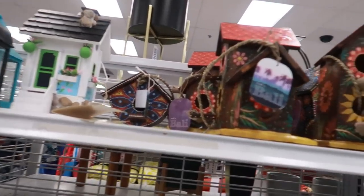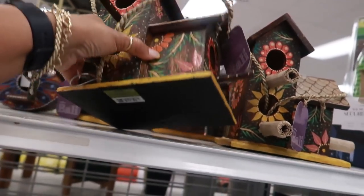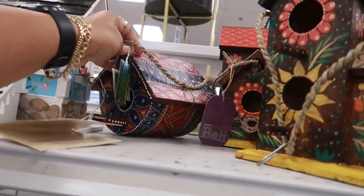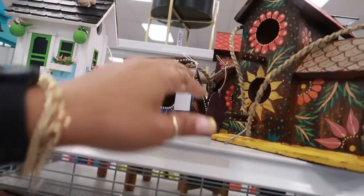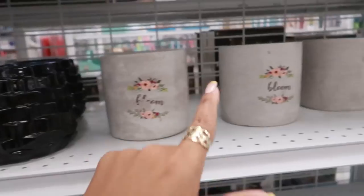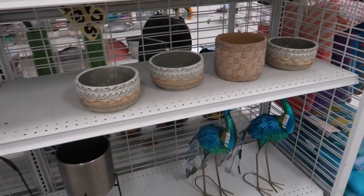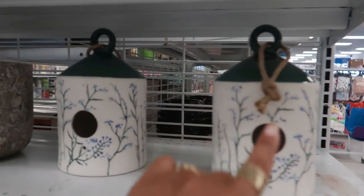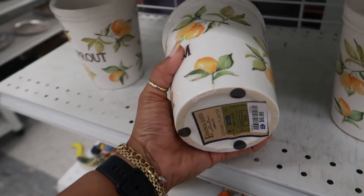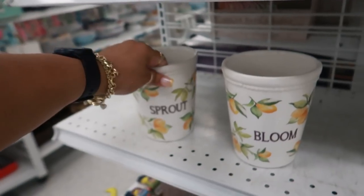$5.99. All the stores are putting out their little bird houses right now. Home Goods had a few out. $11.99. Different styles made out of wood. Here's some pots right here for $5.99. You got bloom. More bird houses over here. $6.99 with the lemons on it. You can get bloom, grow, or sprout.